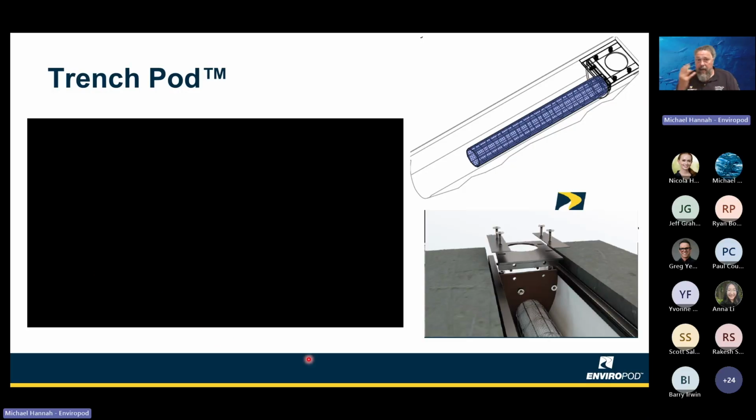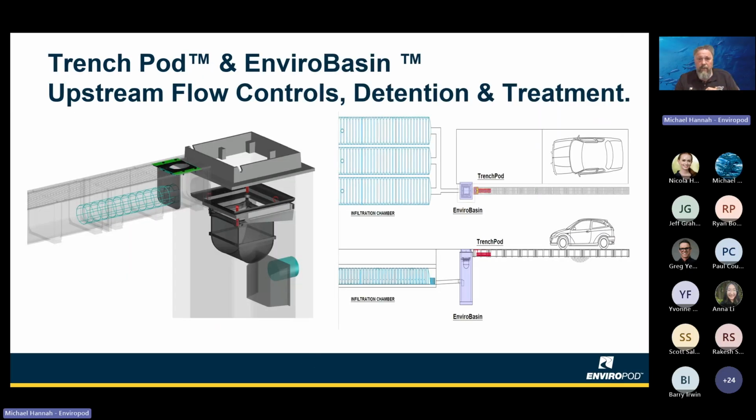So this is an innovative and new way to provide detention upstream of the EnviroBasin. Now, this can serve two points. This can help us lower the flow to maybe half a litre a second, so we can get into the 60% removal range. It also would mean we can maybe treat larger areas with just one EnviroBasin and one trench drain. It also means we can have more attenuation or flood control upstream of the EnviroBasin, as all this area can store water. So this is a really innovative concept.